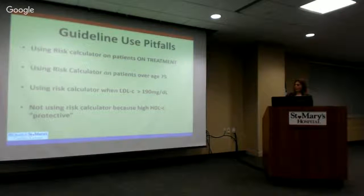We don't know what to do with people over 75. The risk calculator, you can use it, but the cohort that it's compared to does not include people over the age of 75, so it really isn't relevant. It doesn't mean that you shouldn't treat people over the age of 75. It means that this risk calculator doesn't apply to that demographic, okay? Please don't use the risk calculator for patients who have an LDL over 190. We know they're high risk. We don't need more risk calculation. They just need to be treated, okay?